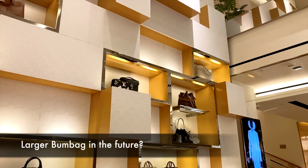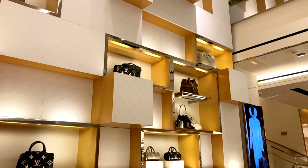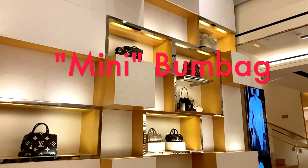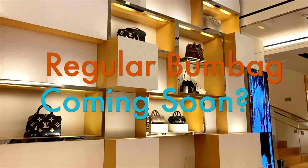I'm just thinking that in the future, it would be really nice if they come out with a larger version of this Bumbag, and with the hint of the way they named it, the mini Bumbag, I wonder if there is going to be a regular Bumbag coming out for the women's collection soon.